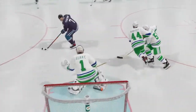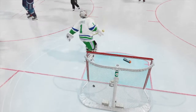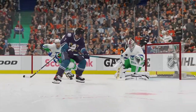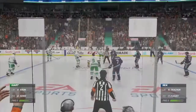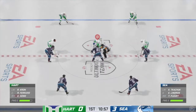Really tough for the goalie to read where the heck this thing's going. I'm looking at the shot. I can't tell where it's going, but the backhander beats the goaltender. The Canucks came hungry to play this one, and they lead as a result here in the first.